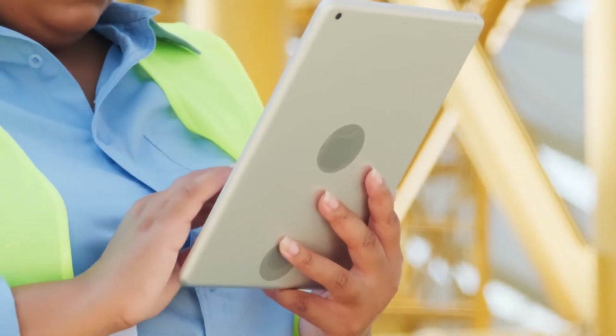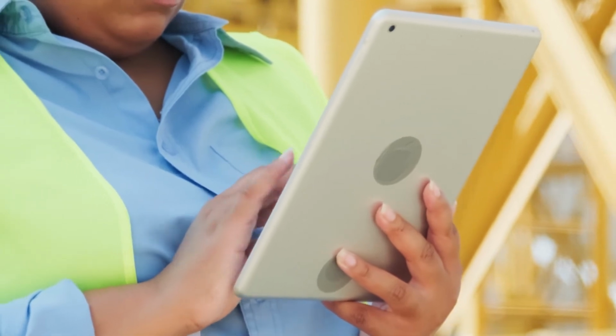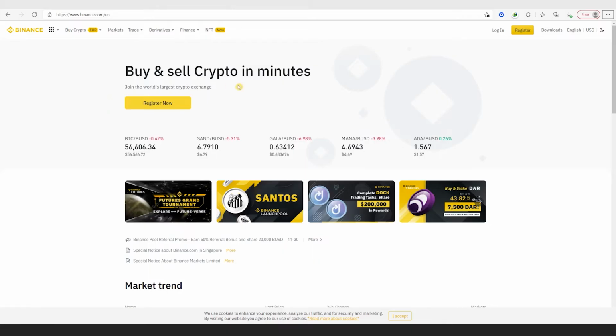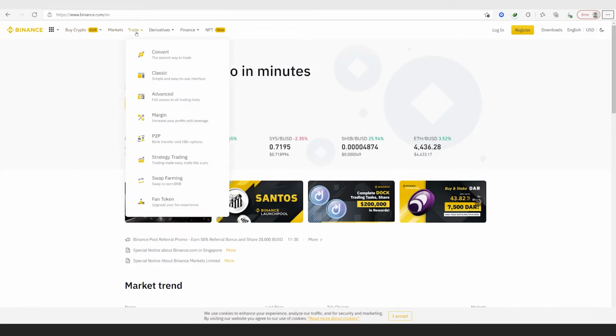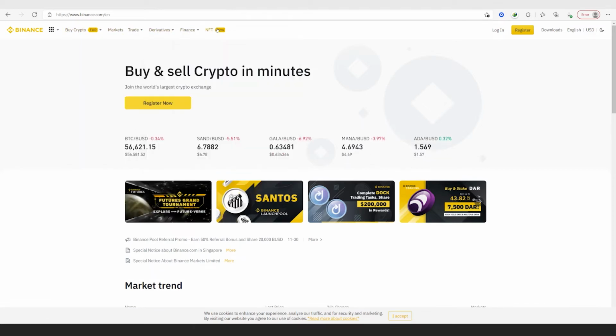Now, I am going to share some useful tips about NFT staking in general, so take notes. First of all, you can try to look for other blockchain platforms where you can stake NFTs, but Binance is the best available option. So if you do not have an account yet, I strongly suggest that you make it before anything else.